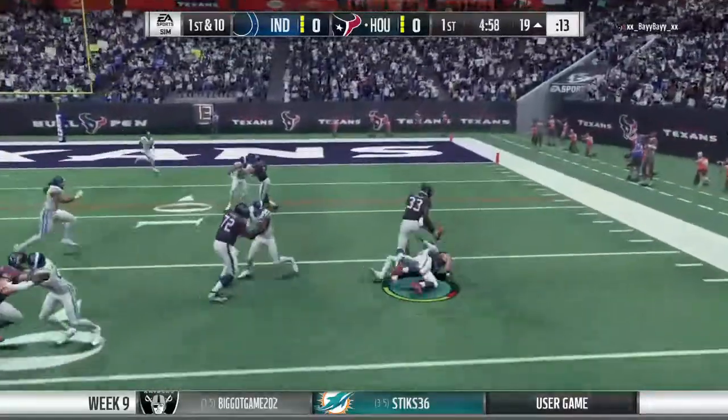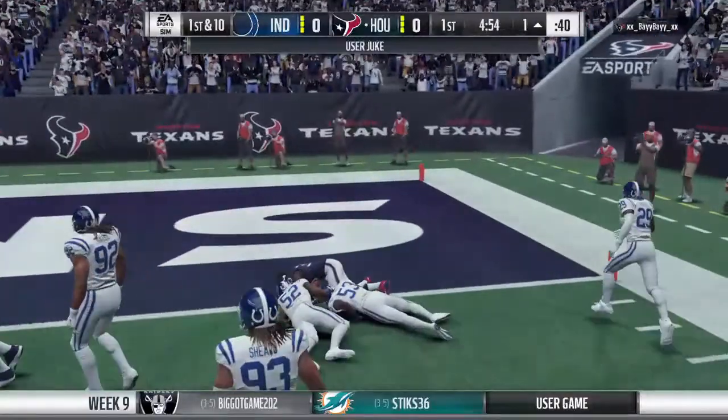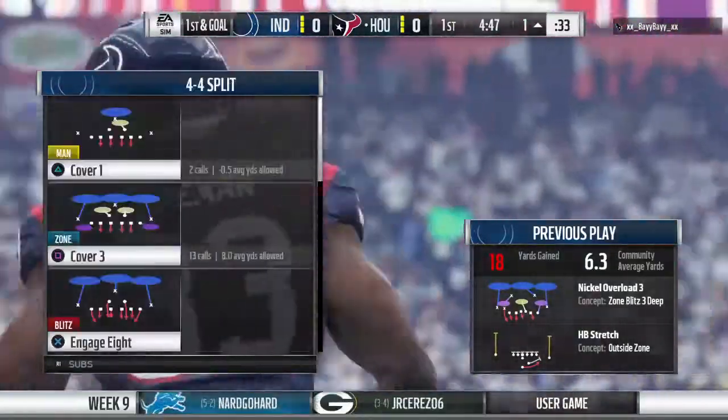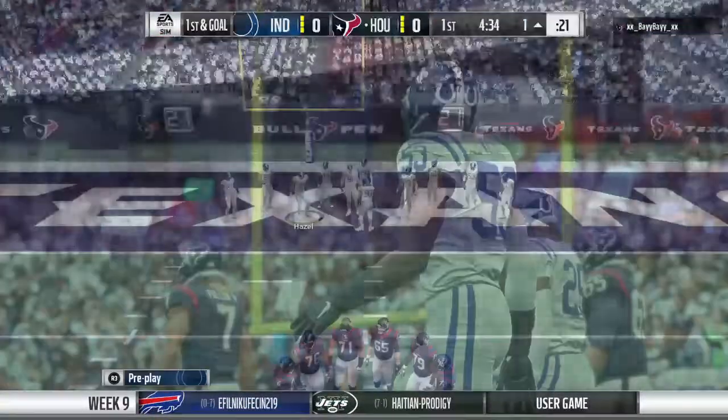Watson hands this to Foreman. And he couldn't quite get there. Tackled down at the 1. Another big hitter there. This one good for 18. Relatively small sample size, but that's his longest run of the first quarter. Bounced it out to the outside to make it successful.